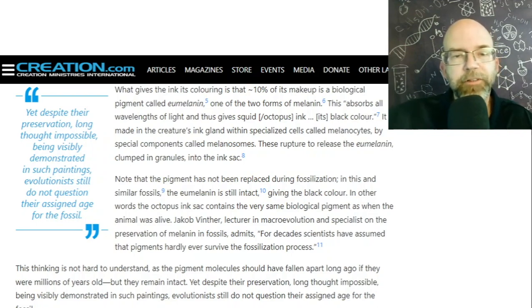It's made up of the creature's ink gland, which is specialized cells called melanocytes. It's true, like birds have melanocytes, in which they keep their melanin, which is the biomolecule inside of these specialized cells called melanocytes. All right, and so when they produce this eumelanin or melanin in these melanocytes, they release that into their ink sac, and then they can push it out of their ink sac, and this is where this black pigment comes from.